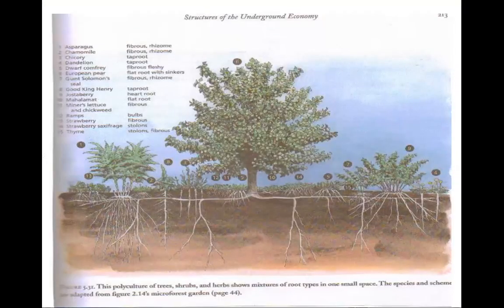So this is a nice picture showing what happens underground as well. Because we generally just see what's on the surface, but there's been lots of research looking at the root area, and you can see that all of these plants have quite deep root systems. So they're going to be more likely to reach water when there's a drought, and tap minerals and bring them to the surface.